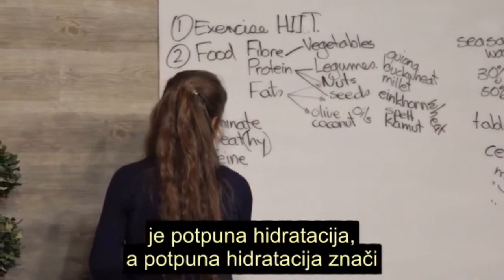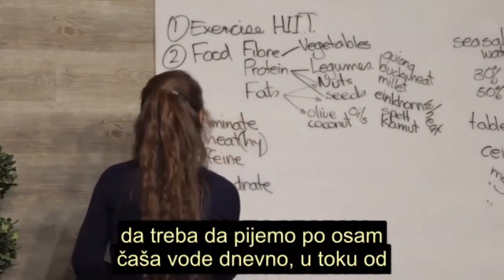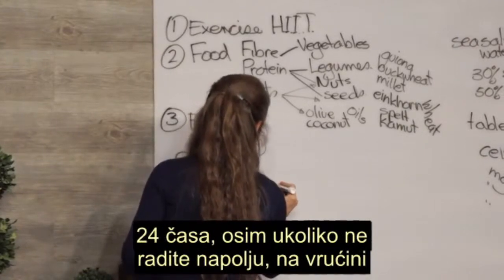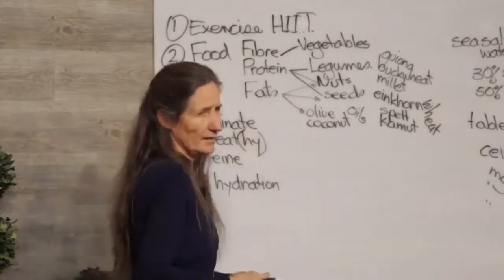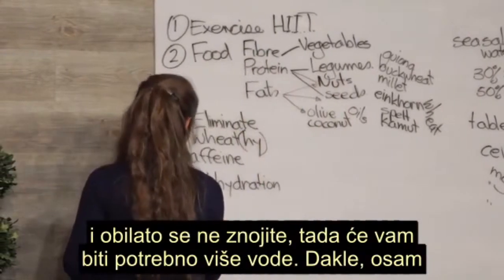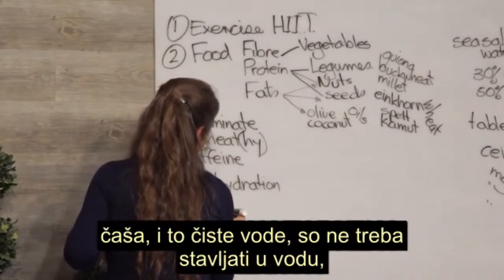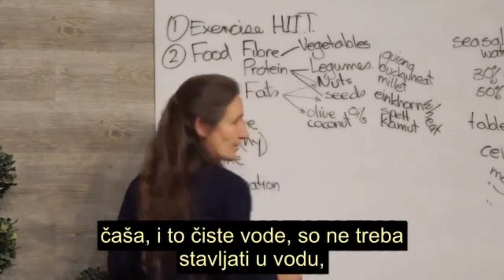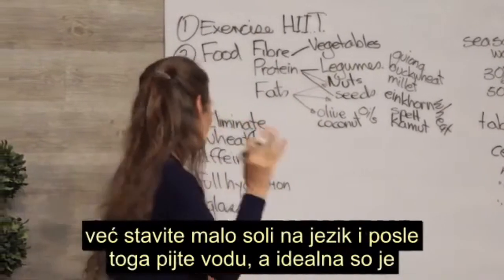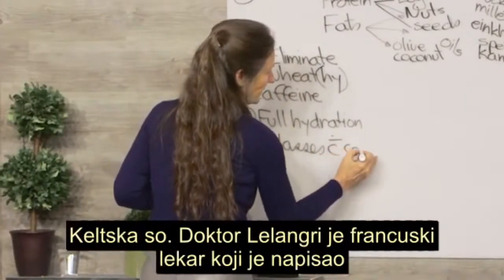And full hydration means that 8 glasses of water are drunk over the day in a 24-hour period. Unless you're working out in the hot sun and you're perspiring profusely, you will need some more. So we'll say 8 glasses, and with every glass, so not in the water, we should be drinking pure water. Put a little bit of salt on your tongue and drink the water down. So with, ideally, the Celtic salt.